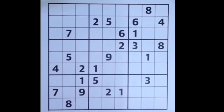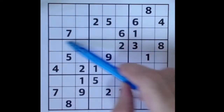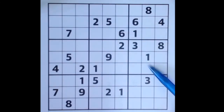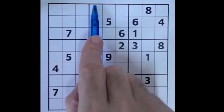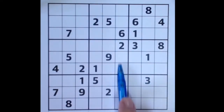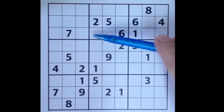Well, let me just tell you, there are 9 large squares and 9 smaller squares within each of these. So each area here needs numbers 1 to 9, each column needs numbers 1 to 9, and each row needs 1 to 9, and that's it. And we find the numbers by elimination generally. So this 1 extends up this column, meaning 1 can't appear here or here. This 1 extends up this column, meaning 1 can't appear here or here. And there's a 1 in this row already, eliminating 1 from appearing here or here.